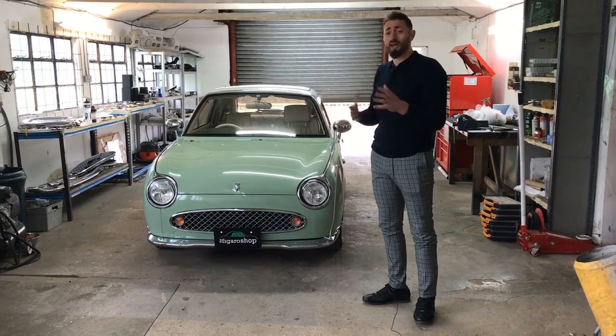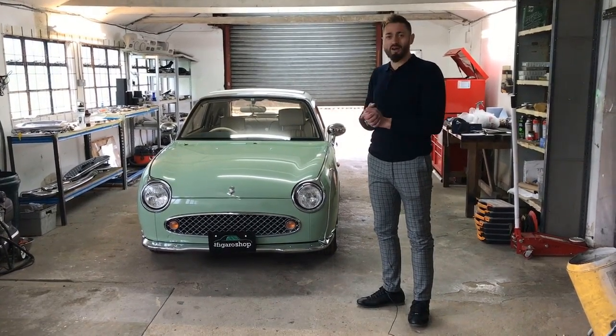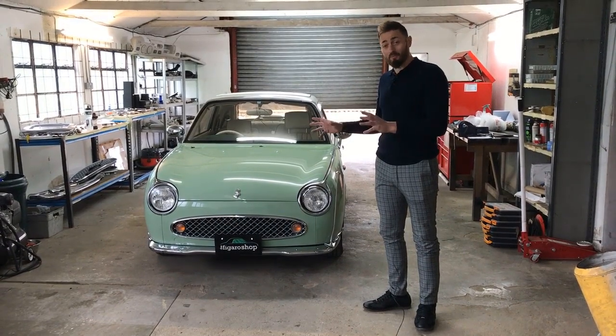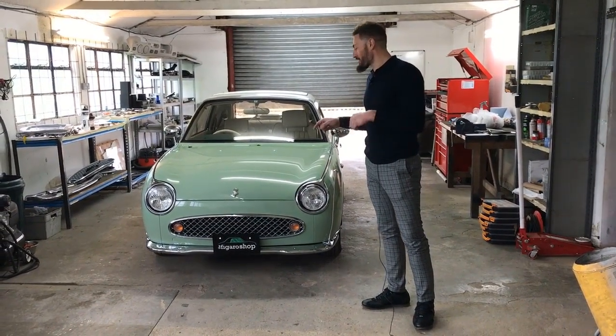So Mark and Mornay went back and forwards over a few weeks. Mark listened to what Mornay needed, and we tried to put a car together to really suit her. And the work's taken a couple of months, and Mornay is going to come and collect this next week. So let me just show you, come round to the car and have a look.